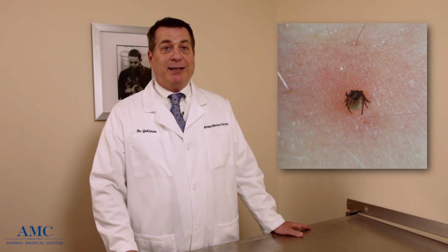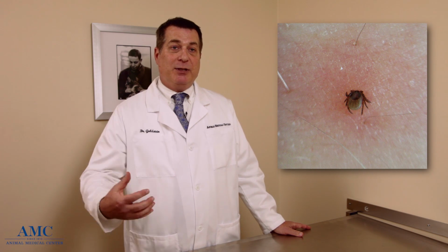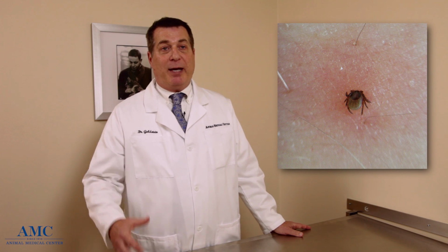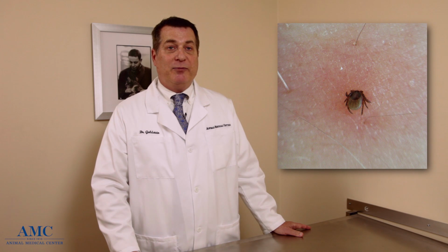The way Lyme disease is transmitted is from the tick bite. The tick needs to be on the person or the dog for at least 24 hours to transmit disease. And as the blood comes into the tick from the mammal, the bacteria recognize that and ready themselves to be transmitted. After about 24 hours, they can be transmitted into the mammal. So it does take the tick with the Borrelia burgdorferi, the bacteria in its gut, to be attached to the person or the mammal for at least 24 hours to transmit disease.